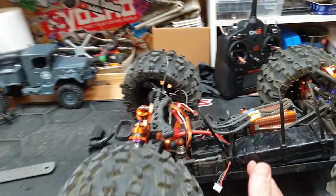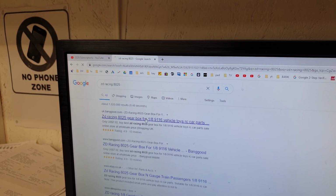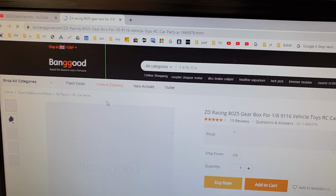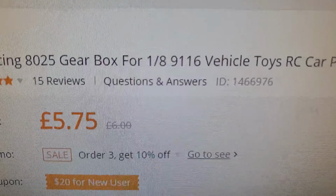So let's try another random part. So we've got the diff case. So we type in ZD Racing 8025, hit enter, and boom. Oh, come on, computer. Boom. So there we go. Click on the first link, Banggood, and there we go. There's the diff case. £5.75. We're looking at around about $6 or $7.